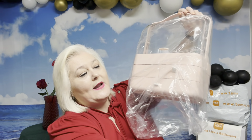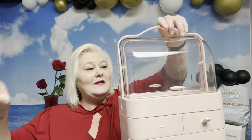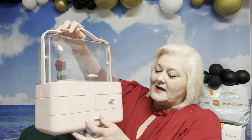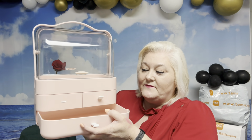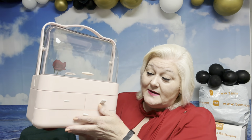And this has been floating around for quite a while. This is nothing new. You've probably seen a lot of people hauling these, and I love it. Now, I'm going to try to do this without having to stand up. They have this little drawer here, which is very nice. And this is very weighty. This is not cheap at all. I'm going to be putting lots of my makeup in.